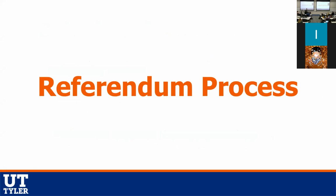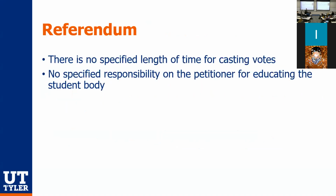And then, as we have all been familiar with recently, the referendum process. So we just had the athletic fee. And I don't know if y'all remembered, but the Senate gets to decide how long the voting period is for each and every individual referendum process. Now, in my opinion, and this is just my opinion, I think that there should be a set amount of days for each and every referendum process, whatever it comes up, special election or whatever.